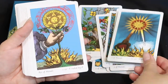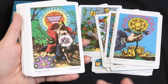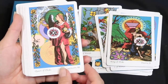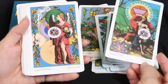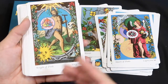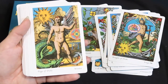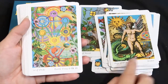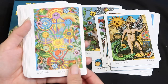So each card has its own unique astrological placement. So if you're an astrological person, this would be an amazing deck to really get a sense of your own knowing. The other thing is, for instance, the King of Discs is Taurus, the Queen of Discs is Capricorn, the Knight of Discs is Virgo, so we've covered the three signs, and then the Page of Discs in each category represents the season that she would associate with that element, which for me, Earth is more of a harvest, and so it's interesting to me that she chose winter for that.